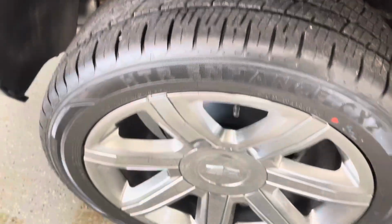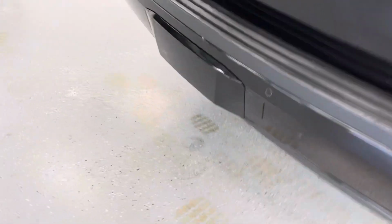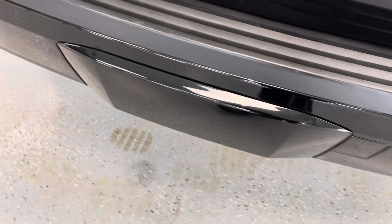You can see again, wheels are in real good shape. Tires all match. Let's go ahead and come around to the back. We got park sensors all the way around this vehicle. We got a hitch behind the cover there. We got 2 cameras back here to help with your 360.